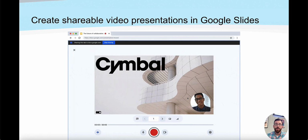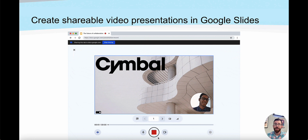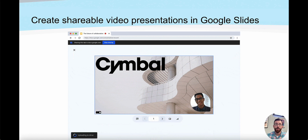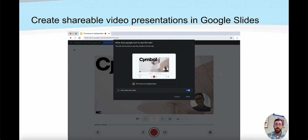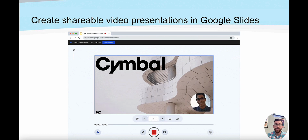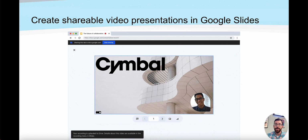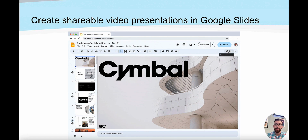All right, Slides gets a little bit of love today. Within Google Slides, you can now create a shareable video presentation, kind of like this one, where you are recording yourself speaking over your slide deck and being able to share that out directly from Slides. You can see here there's a little record button up the right side, and you hit record new video. Once you give the correct permissions for your camera and everything, you get rolling, and you can go ahead and record that video to share out, whether it's recording a presentation that you need to share with your whole team, or you have to do some asynchronous work as a group. This is a great way to have this all in one place without any extra tools and features.